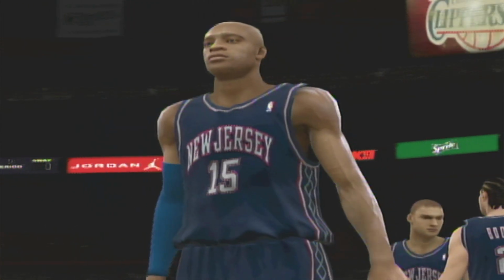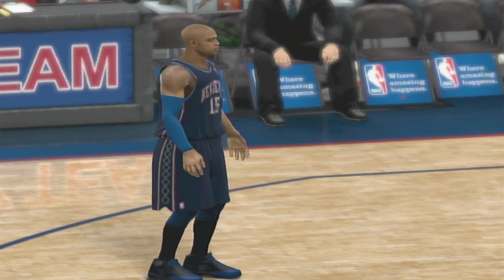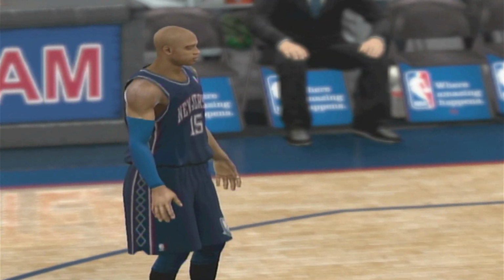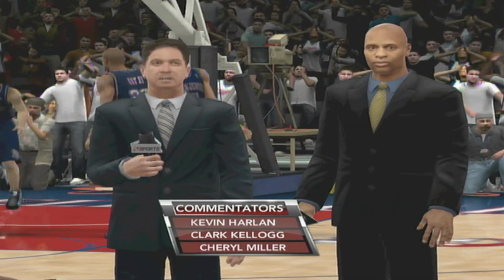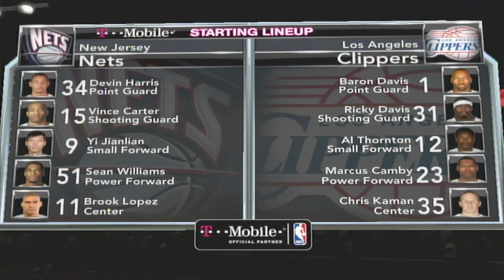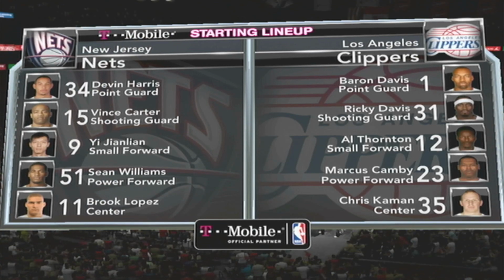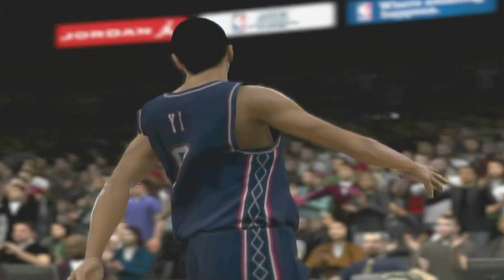He is half man, half amazing, Vince Carter, suited up and ready to roll. The dynamic one, can get it done from anywhere on the court, always dangerous and always ready to come up big in the clutch. Here with Clark Kellogg and Cheryl Miller, this is Kevin Harlan. And now, as we're about set, T-Mobile presents the starting five lineups. Well, it's time for the tip-off. Let's get underway.